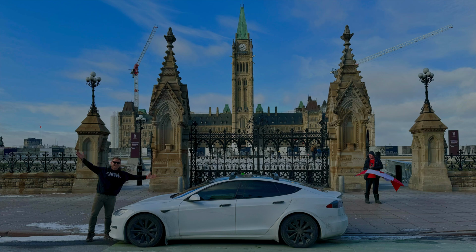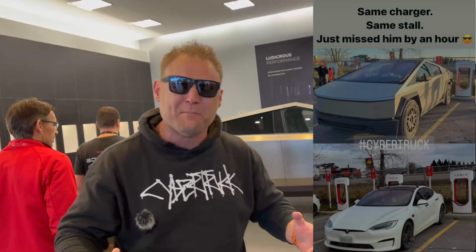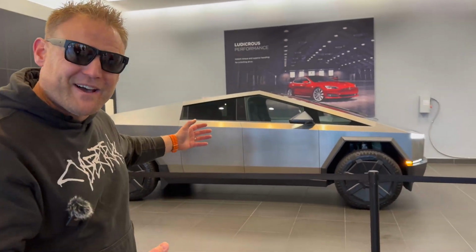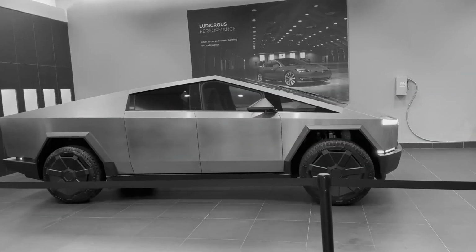You know, when I was coming back from my cross Canada road trip in my Tesla Plaid, I was right behind a Cybertruck coming through Montreal up into Ottawa, and I just couldn't catch up to him. Ended up at two of the same supercharger stalls, but finally we get caught up and see the gigantic stainless steel monster.